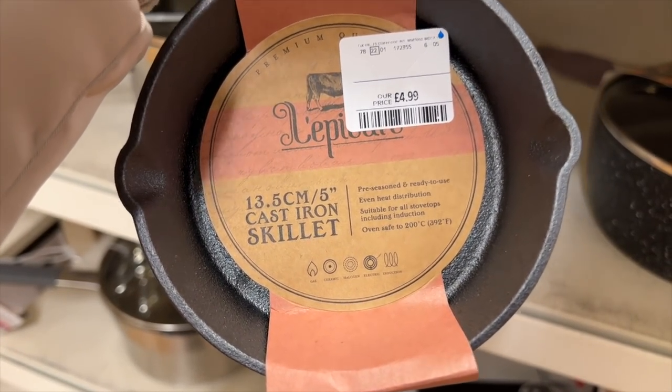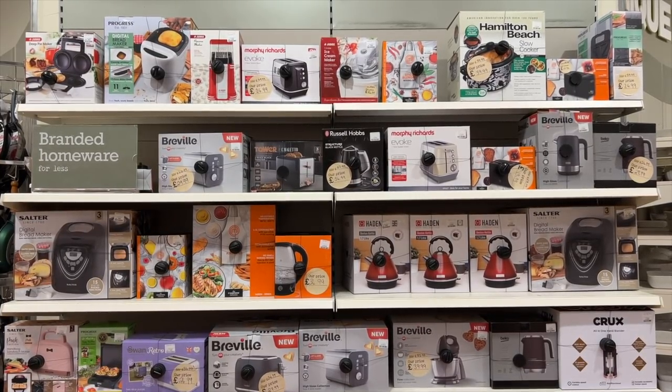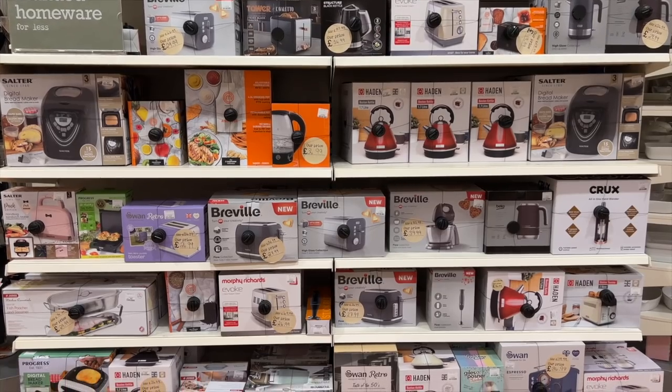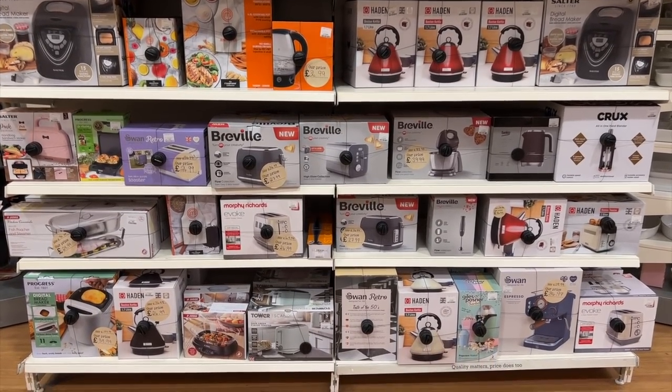I know I'm just rambling now, but if you didn't know, TK Maxx and Homesense do a really good appliances section. So if you're due for a new kettle or toaster, check them out because they've got some really good brands at some really good prices.